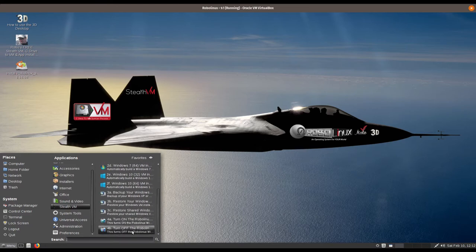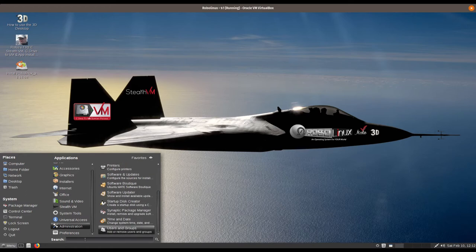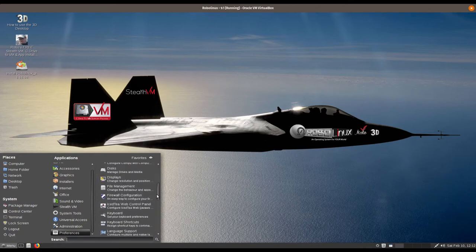Comes with Stealth VM for free. C drive to VM is free. Popular one-click app installers are free. A brand new user-friendly installer. A new menu system with application search box.